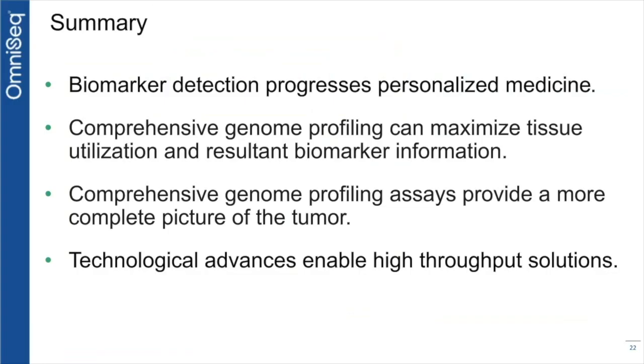So to conclude, we discussed how biomarker detection is important in progressing personalized medicine, whether it's with targeted therapies or immunotherapies, and that comprehensive genomic profiling not only maximizes tissue utilization from these often scant tumor biopsies, but it can produce biomarker information across all the biomarker classes and mutations that are required to get a full picture of the tumor. And I think it's safe to say that having a complete picture of the tumor is certainly what makes treatment decisions easier for clinicians, and that they can look at data and adjust their treatments over time as patients become resistant to certain therapies and need to move on to combination therapies.